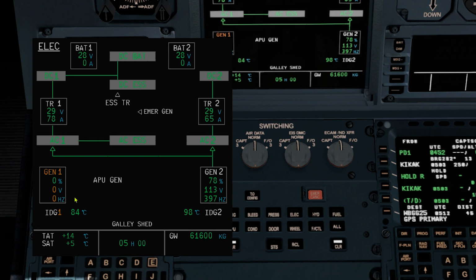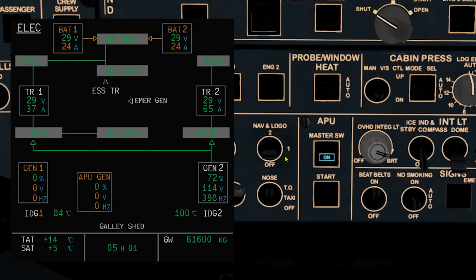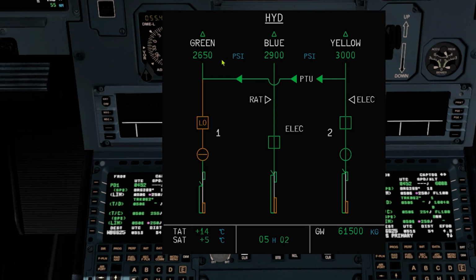The pilot monitoring analyzes the electric page. Only one generator is supplying the electrical network. Consider starting the APU. Pilot monitoring analyzes the hydraulic page. The failed engine hydraulic system is powered by the PTU, power transfer unit, from the other hydraulic system. Stop ECAM prior to the status page.